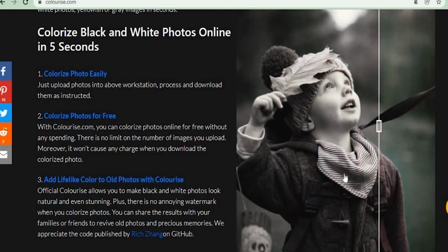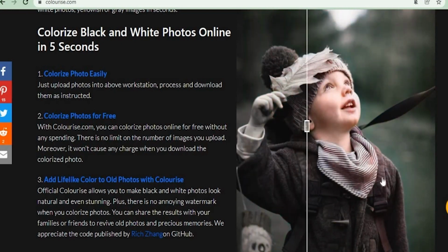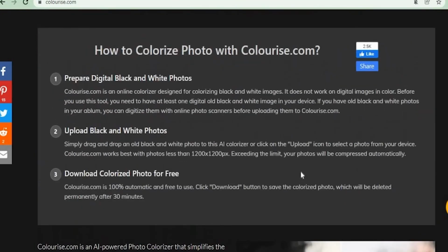To use this tool, all you have to do is follow 3 simple steps. First, you need to prepare your digital black and white photo, then you need to upload that photo, and finally you can download the colorized photo for free. Isn't that amazing? Now I'll show you how to use this tool because we will be using it a lot.